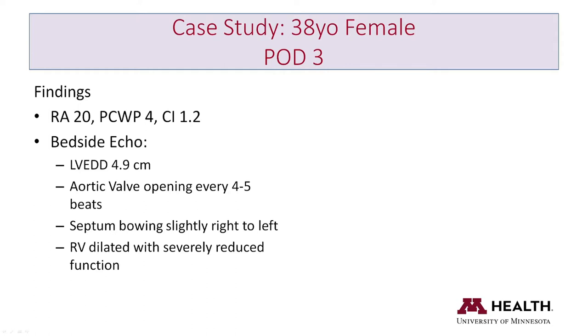Her aortic valve is opening only every 4 to 5 beats. Her septum is bowing slightly right to left. So now her left ventricle is tiny, and her right ventricle is gigantic, and it has severely reduced function. So we've put her in right heart failure. So what are we going to do?